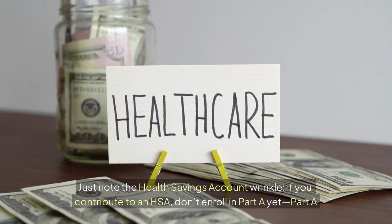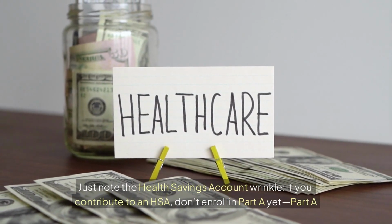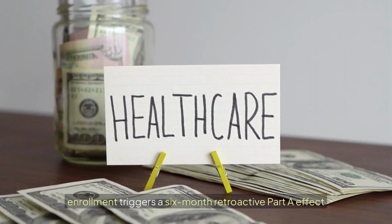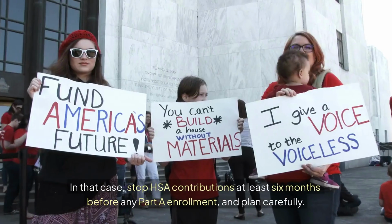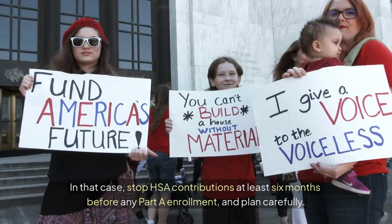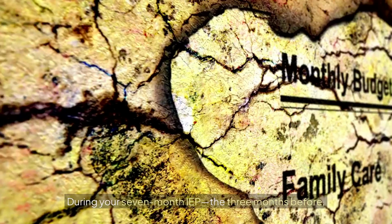Just note the health savings account wrinkle. If you contribute to an HSA, don't enroll in Part A yet. Part A enrollment triggers a 6-month retroactive Part A effect that disqualifies HSA contributions for that retroactive period. In that case, stop HSA contributions at least 6 months before any Part A enrollment and plan carefully during your 7-month IEP.